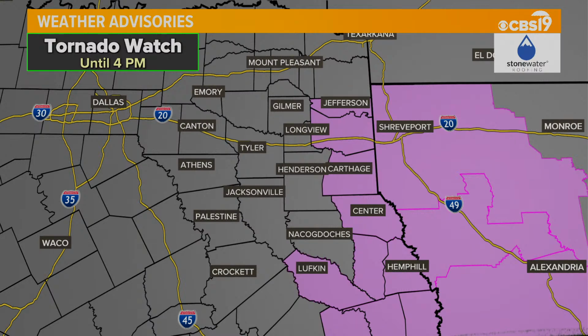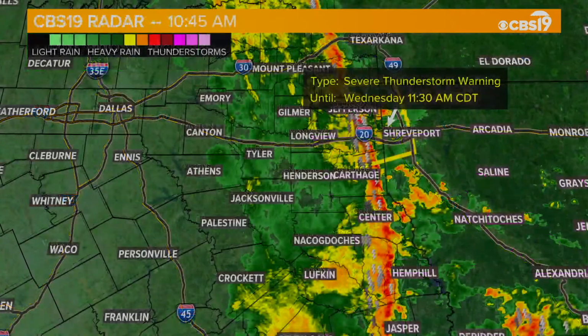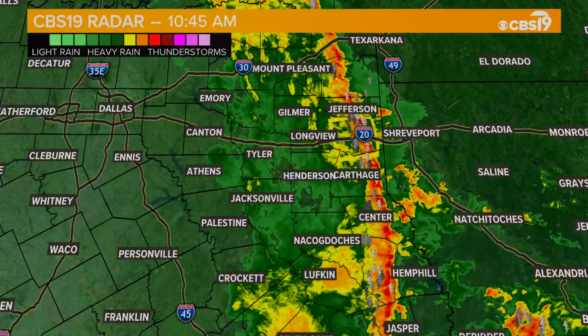This tornado watch is in effect until 4 p.m. for all the counties that you see in light pink and purple along our eastern counties. Luckily, though, as we see the thunderstorms move eastward and into Louisiana, we will eventually be able to see these watches canceled. Something we'll keep a close eye out for.